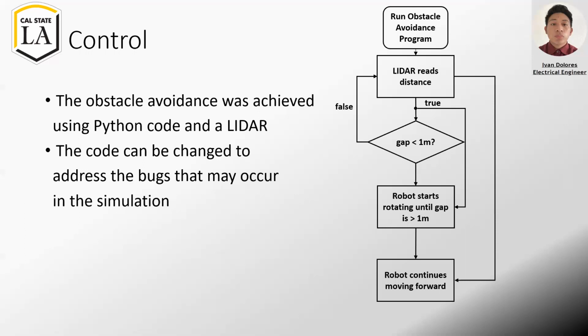The obstacle avoidance program begins by the lidar reading the distance. If the distance between the robot and the object is less than 1 meter, then the robot will start rotating until that gap is greater than 1 meter. After this is done, then the robot will continue moving forward. However, if this conditional statement is false, then the lidar will continue reading the distance between the object and the robot itself, and the robot will continue moving forward.